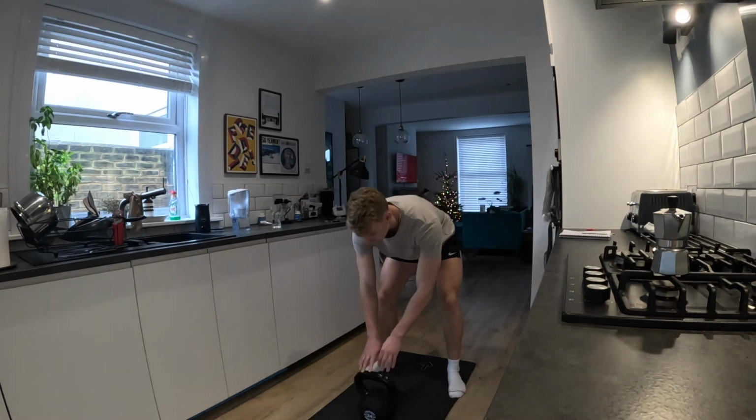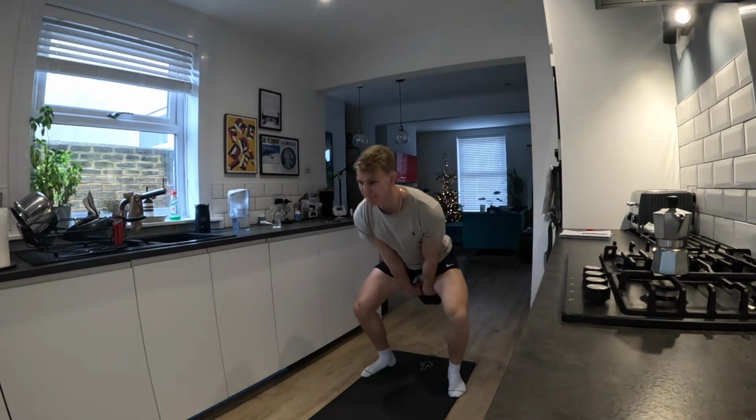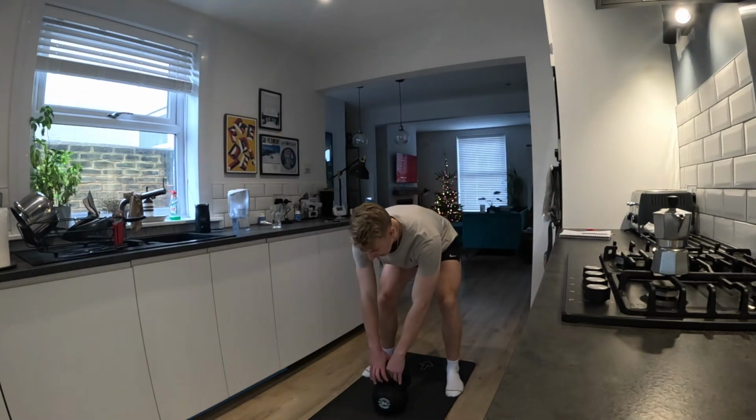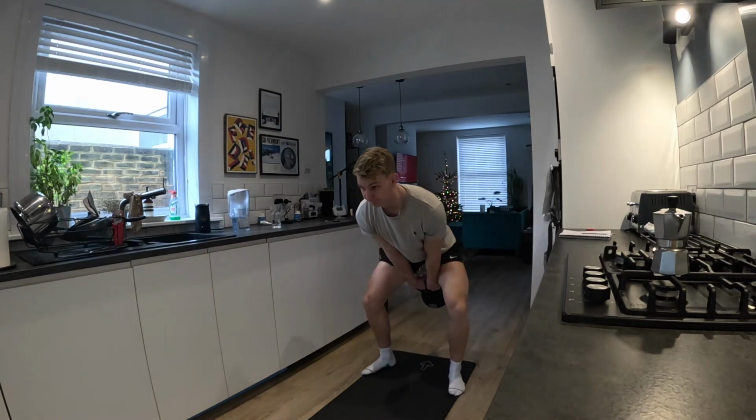Make sure you maintain a neutral spine or a flat back. You can have a slight bend in the knees. Lean forward to touch the kettlebell. When you can touch it, grip it, roll the shoulders back and hike the kettlebell between your legs. You want to think of bringing your wrists to your inner thighs.